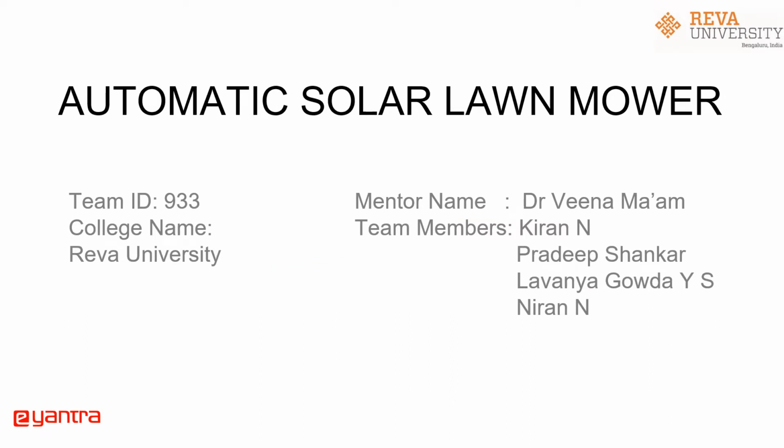Automatic Solar Lawn Mower. Hello, my name is Lavanya Gowda and my team members are Kiran, Pradeep and Niran. We are the students of Reva University, Bengaluru. Our mentor is Dr. Veena K.M. Ma'am.